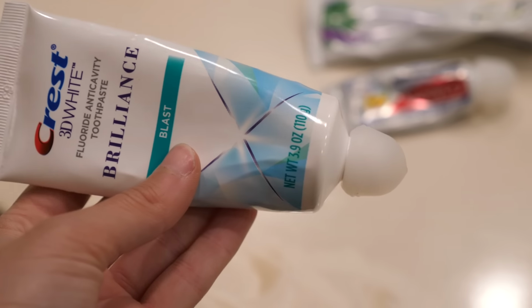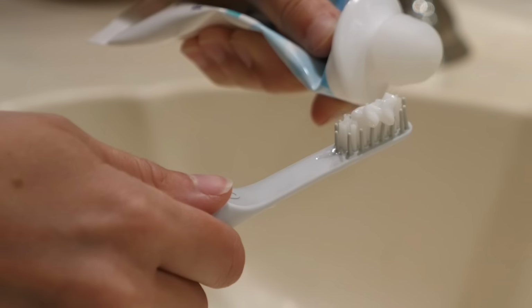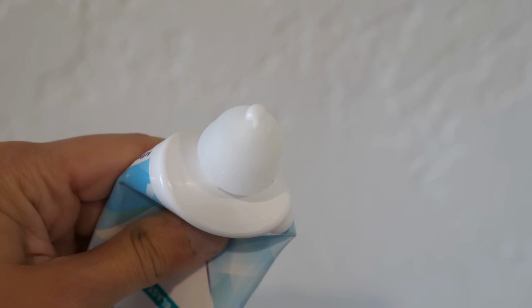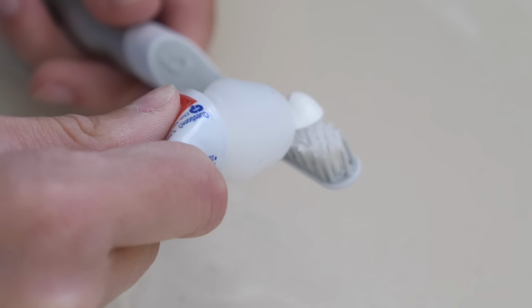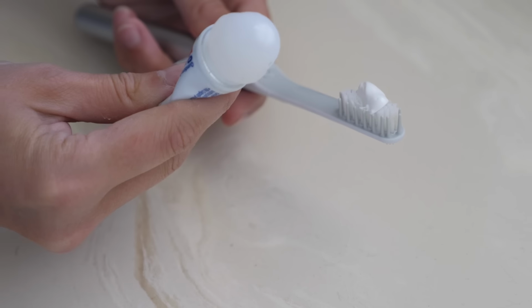and fresh. No more crusty, hard mess on top of your bottle. You can keep it super clean with these little caps. You can pop these on any of your existing toothpaste bottles, and it's just that little detail that's going to help clean up one part of your bathroom.